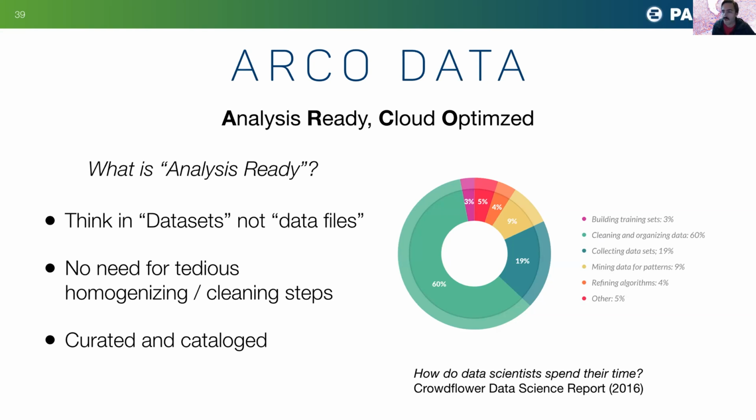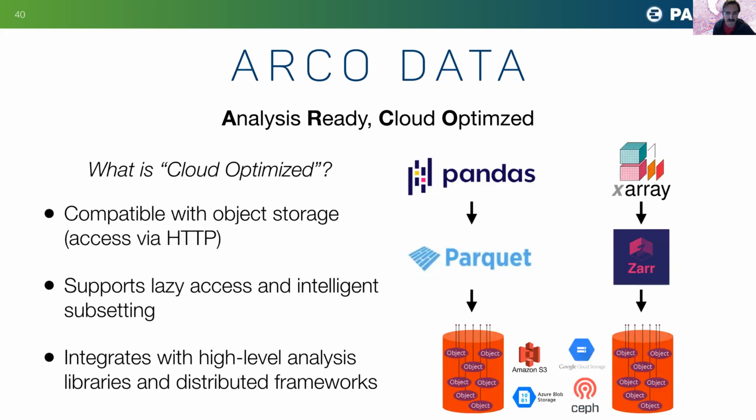So that researchers who use Pangeo in the cloud don't have to do that tedious homogenizing and cleaning. They're already working with curated, cataloged data that's ready for analysis. By putting this in the cloud, we only have to do this one time. We don't have to have every scientist cleaning and organizing their own copy of the data.